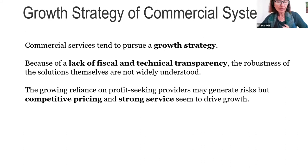And this growing reliance could be seen as a risk too, but we must note that both commercial providers and not-for-profit providers all seem to be very committed to what they are doing and believe in the importance of building and supporting a community.